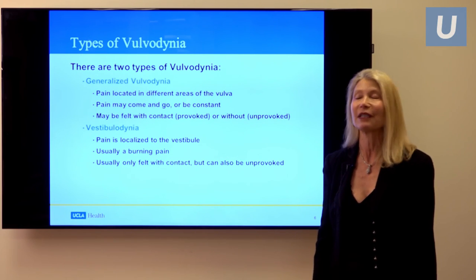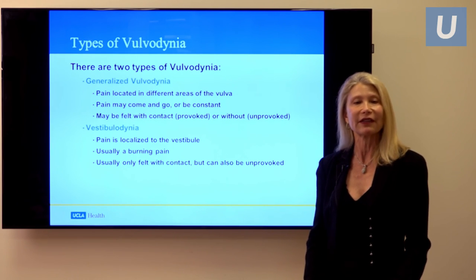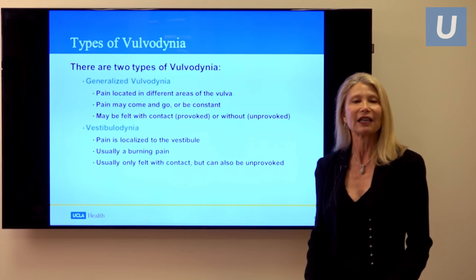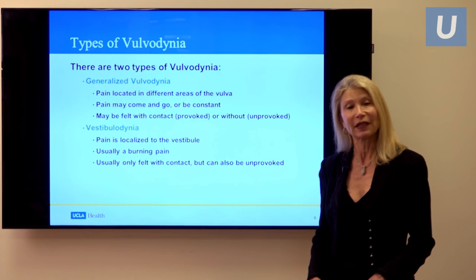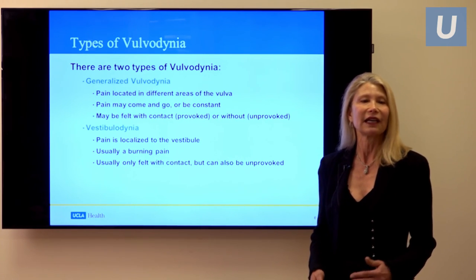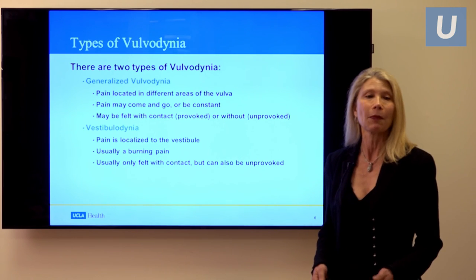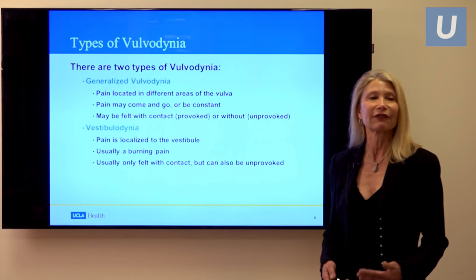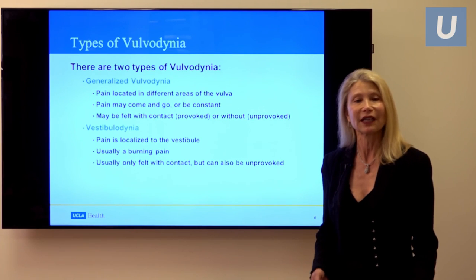So generalized means that the pain is located in different areas of the vulva. It may be the whole vulvar area. It may be on the larger lips of the vulva. In contrast with vestibulodynia, and I'll show you the picture again shortly, where the pain is localized to the vestibule. Now, in generalized vulvodynia, the pain may come and go, or it may be constant. It may be felt just with contact, for example, with sitting, with clothing, with touch, or it may also be unprovoked, and of course can be both.